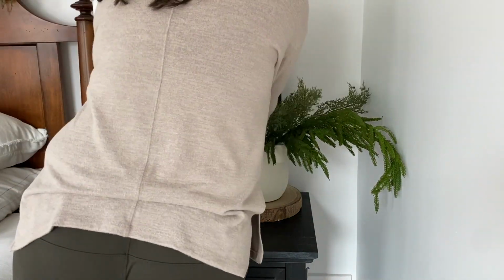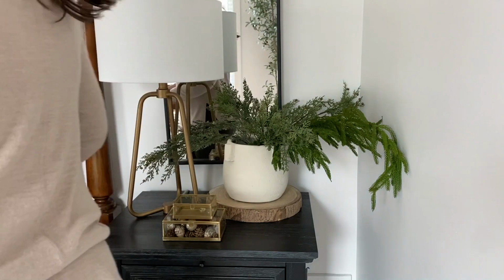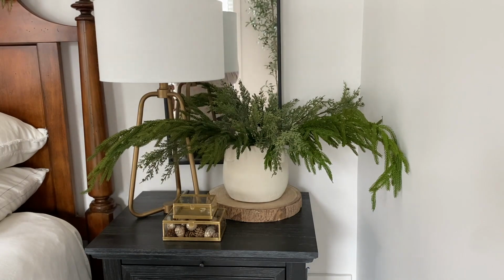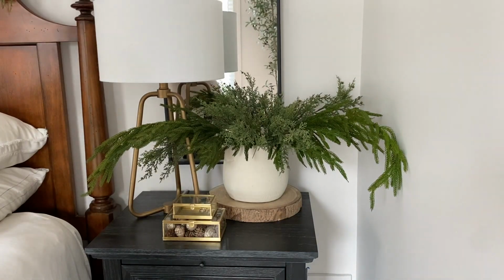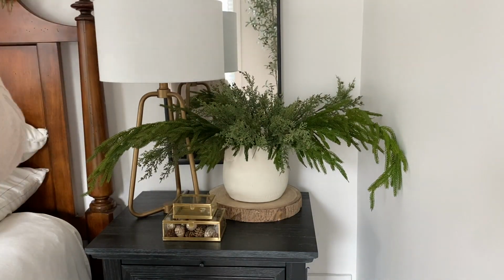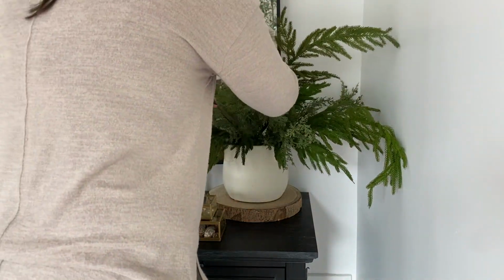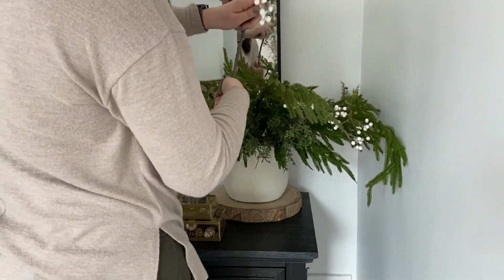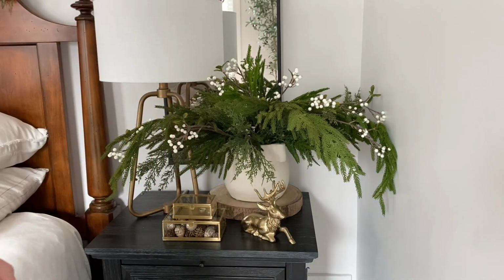What we're going to be doing on the nightstand is the same arrangement we did on the other side, on this side of the bed. When it comes to styling my arrangements, I really love to add in at least two different types of greenery and then have one piece that pops. For this one, I have the Norfolks, the cedar, and the white berry is the pop element. I just think the differences in texture really elevate the look of it. And same as the other side, we are going to be adding in one of those gold reindeer.